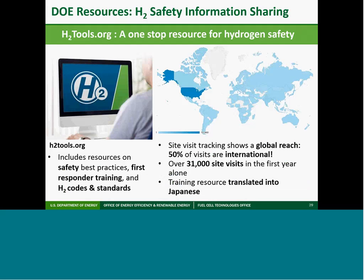As Alita pointed out, one of the deliverables for each project that will be using hydrogen as part of the project will be to submit a hydrogen safety plan. As part of the safety plan, we request that each recipient enter their lessons learned into this h2tools.org database. This is really a good place to go, learn lessons learned, and take a second look at your safety practices and make sure that we don't have any incidences going forward.